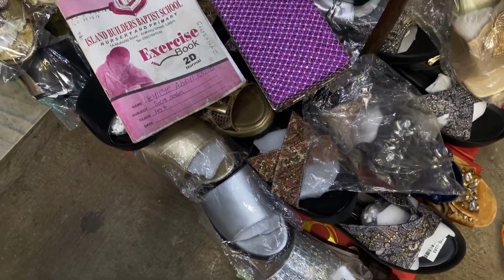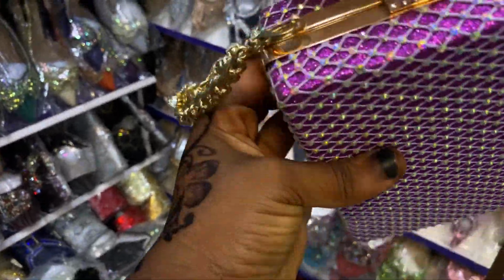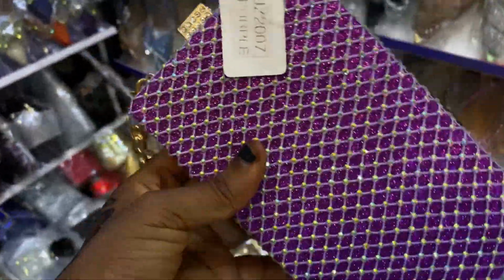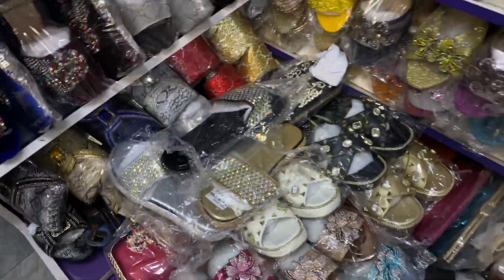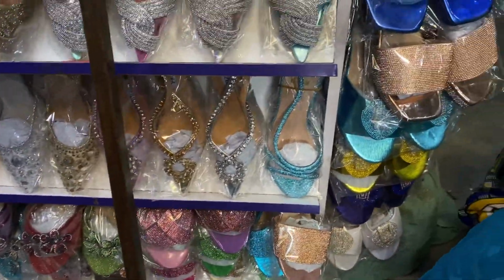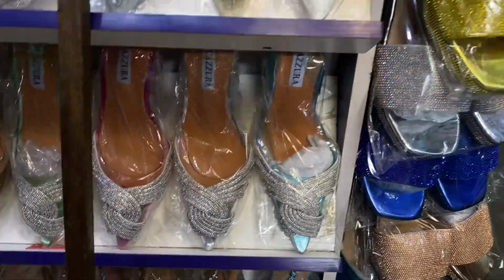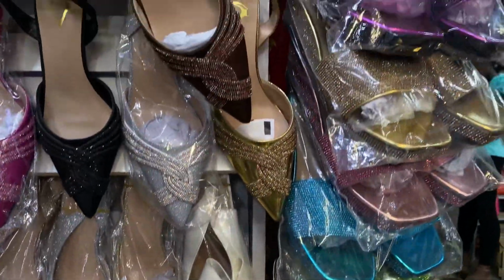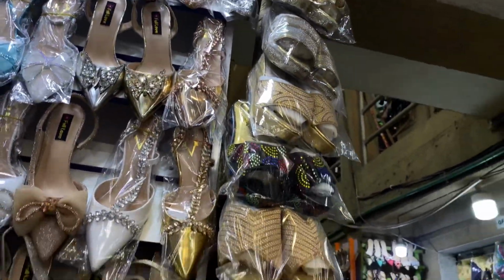Guys can see the shoe. Guys, I'm wearing different colors. So guys can see different colors, different designs. The one you want, they have it available.